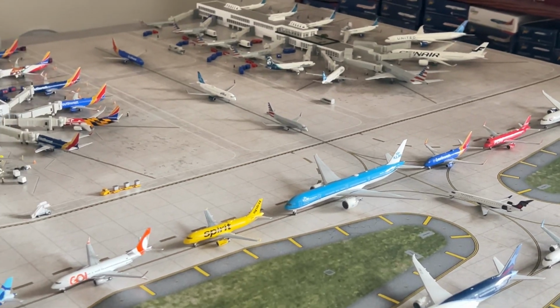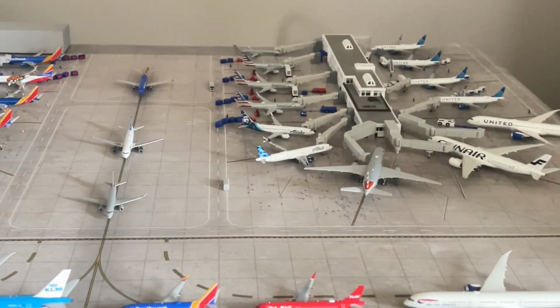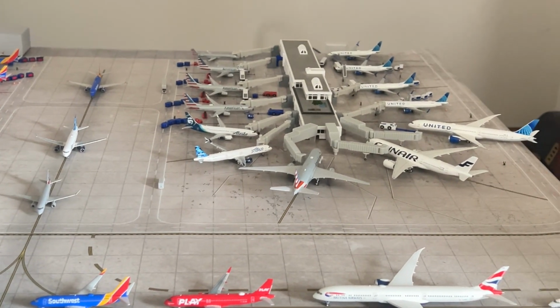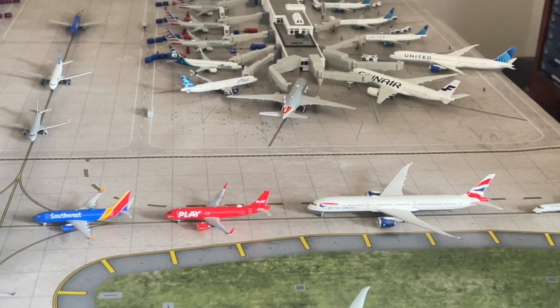Next airport day, you should expect some new entry models. I do have several of those on order, and then one new Gemini jet model. So that's what to expect in October. I also expect some more routes. So that's really it for today's video.